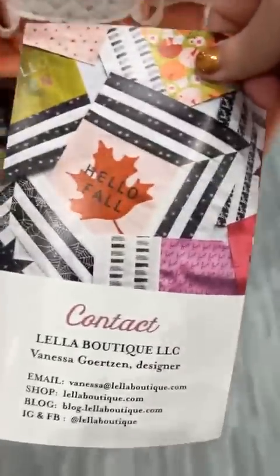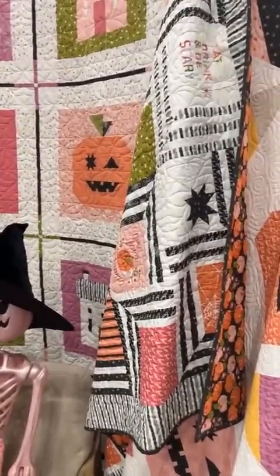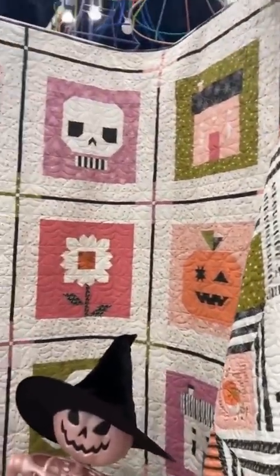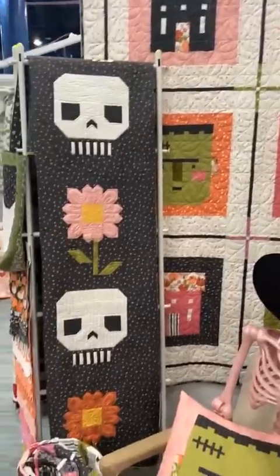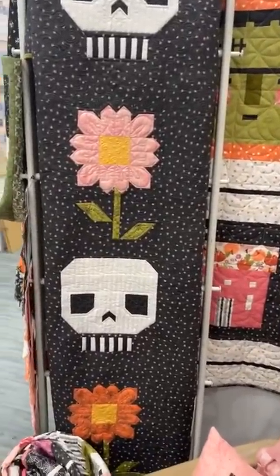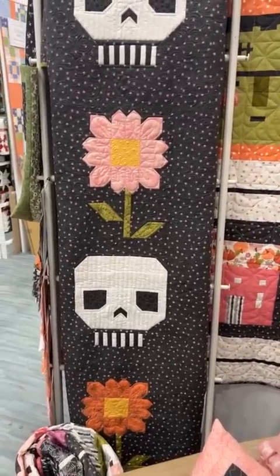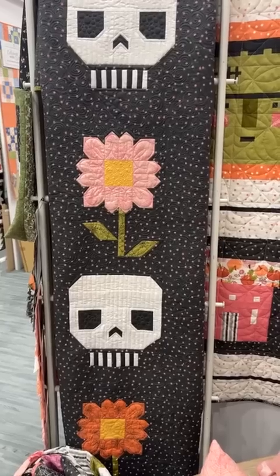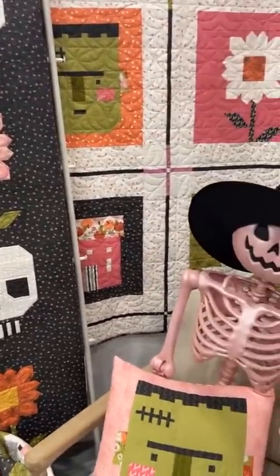And then Vanessa's also going to be offering kind of a sampler block of the month. So definitely check out her website for more information about that. That will be coming next year. We'll have some more information on the Moda blog next year, but your quilt shop will also have that information. So ask your quilt shop for more information about the Hey Boo sampler. And you can also check out Vanessa's blog, Lella Boutique, and get more info about that.